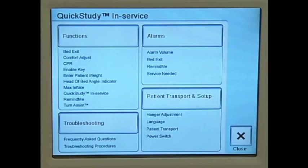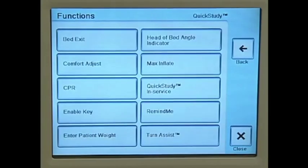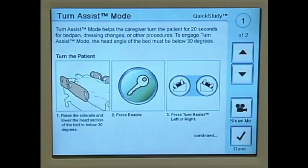Pick a subject from the 4 categories, for example, Functions and Controls, and press that control. The applicable Quick Study Topic menu screen will display. Now pick a topic, such as Turn Assist Mode, and press. The chosen topic screen will display. Then refer to the simple illustrated steps that show how to use the Turn Assist function. Use the arrow control to view the next page when necessary. Some topics also have videos indicated by the camera icon labeled Show Me along the side of the screen.